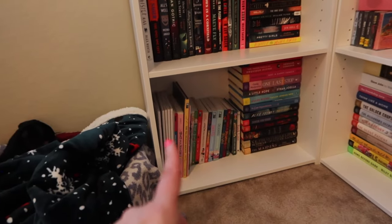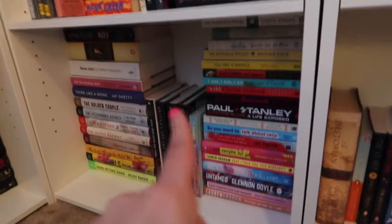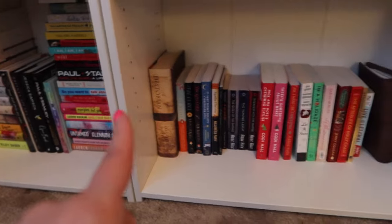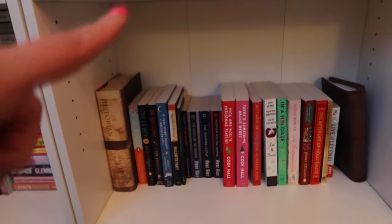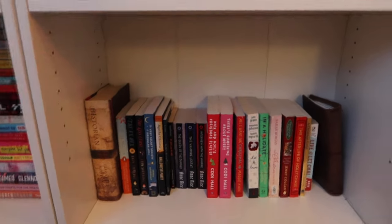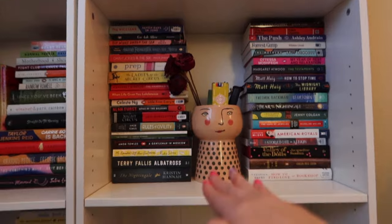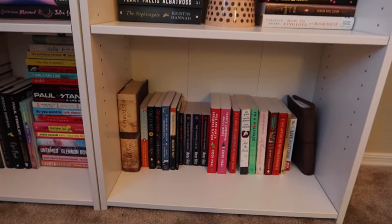I have my graphic novels and my book of the month collection. And then over here I have nonfiction and biographies and memoirs. And over here is all my holiday books. So again, I feel like this is a really waste of a shelf. It's awkward. Now, could I make this one a little bit shorter and then make this one huge? Absolutely, but it would be even more awkward.